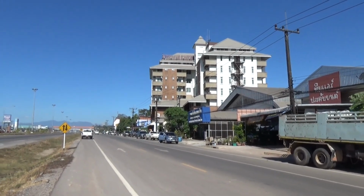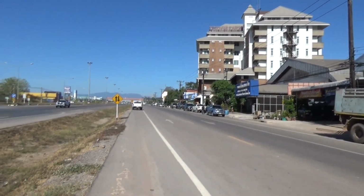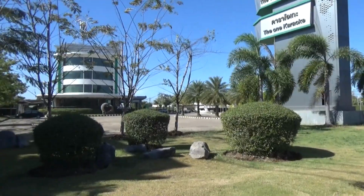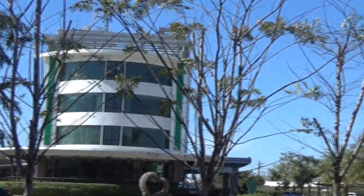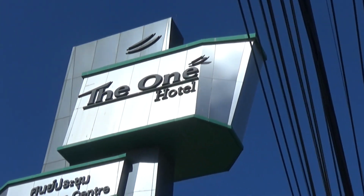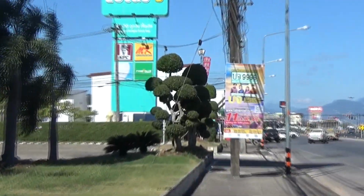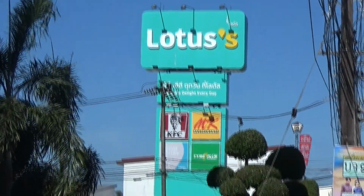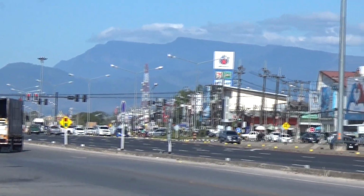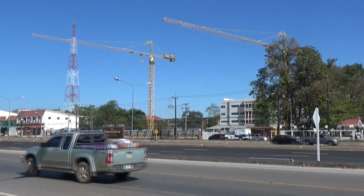This is the Century Hotel in Bunkan. Two large hotels here. This is the one hotel in Bunkan. This is the first modern hotel right by the Tesco Lotus, and this is quite close to the center of town. There's a lot going on here since Bunkan became a province. There's a lot of new constructions.